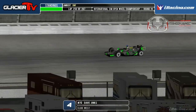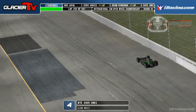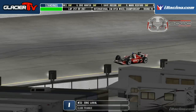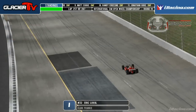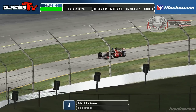Of course, he's still out on the racetrack. We're going to have a little under 10 laps to go, which is a little over 10 laps to go. I'm getting confused now. But working ourselves now onto lap 257 of 267, so 10 laps to go this time by. Eric Laval is the only guy not to pit. He is currently scored as your race leader. In fact, now he's coming onto pit road from the first position in that number 32 car.